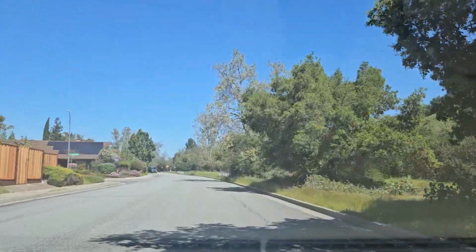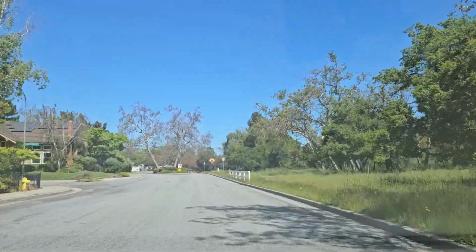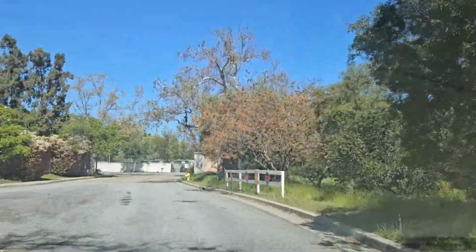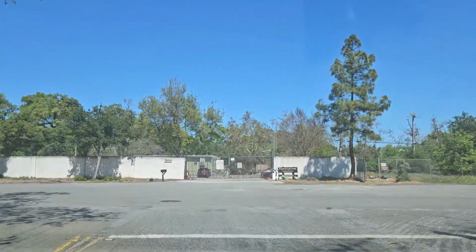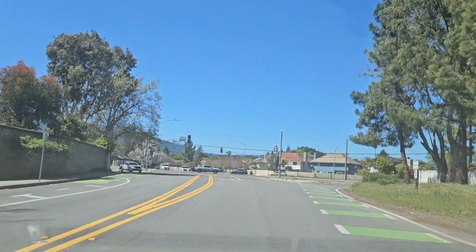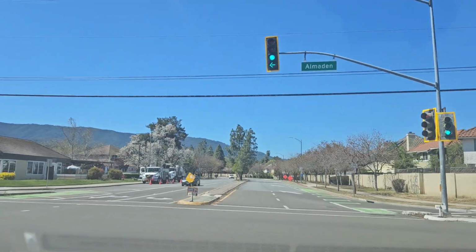Schools in Almaden are generally highly rated. Of course, different neighborhoods go to different schools, and the home prices will be different. So we're gonna get out of here, and then we're gonna move on to the next neighborhood, which is gonna be on the other side of Almaden Expressway, Almaden Road. So let's get out of here first. And then we're gonna go straight. Now coming to this side of the Almaden.